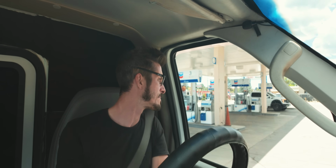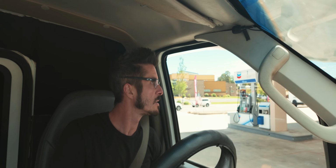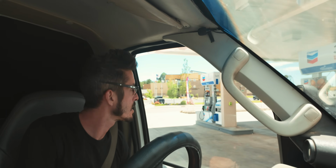Oh my goodness. Well, gonna have to. All these big trucks parked here. Where are all these people? Are all these people in the laundromat? I don't understand. What do we got over here?